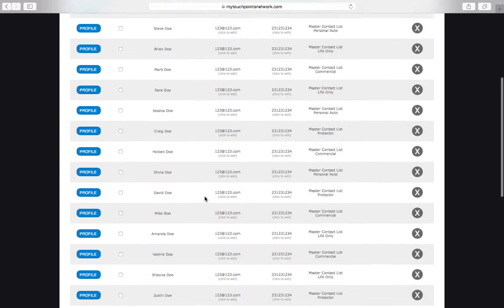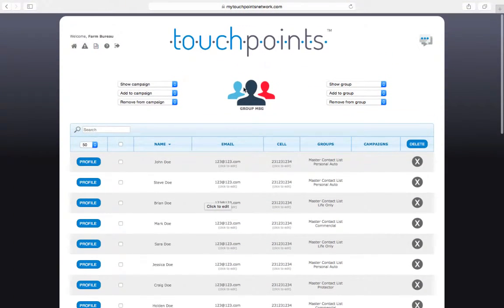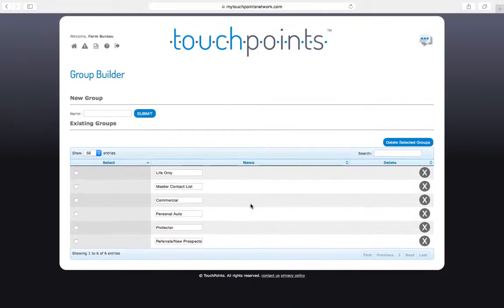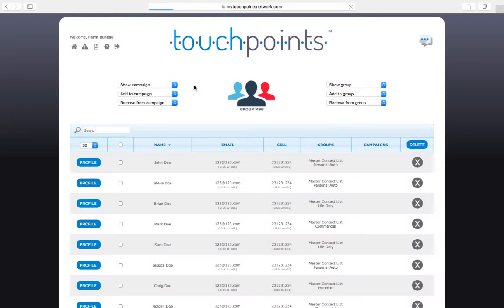But as an agent, you have clients that have purchased different policies. And this is a great opportunity to cross-sell. If I go to the Build Groups section here, again, this is just a demonstration. You've got your master contact list. You have a life only, or perhaps a commercial only or personal auto protector. Maybe you subgroup them into referrals or new prospects. You can have as many groups as you'd like. There is no limit. You can have clients that are part of more than one group.